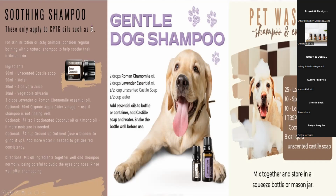It doesn't say anything about the ears there, but we can create some major issues for dogs if we let water get into their ears. So be real careful there.